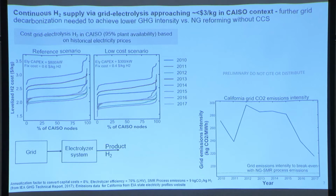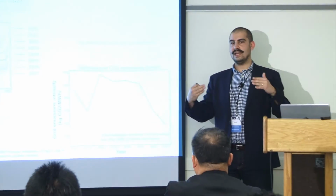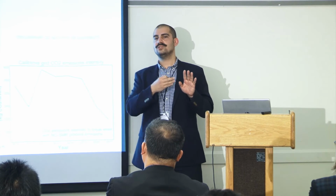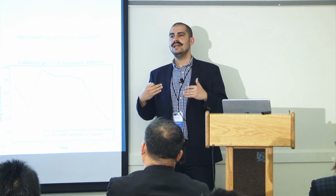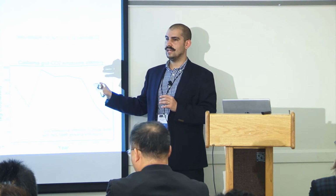US grid is based on natural gas based electricity generation. And if we think from a systems perspective, what we are doing is taking natural gas, converting it to electricity, and then converting it to hydrogen. The alternative is using SMR, which is taking natural gas and directly converting it to hydrogen. So because of the higher number of steps, the SMR case is still less carbon intensive for the US grid. This is particularly the case in California.